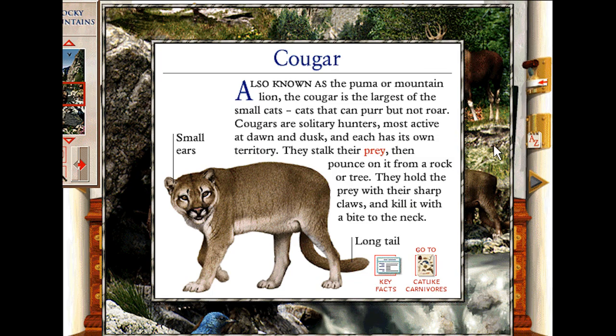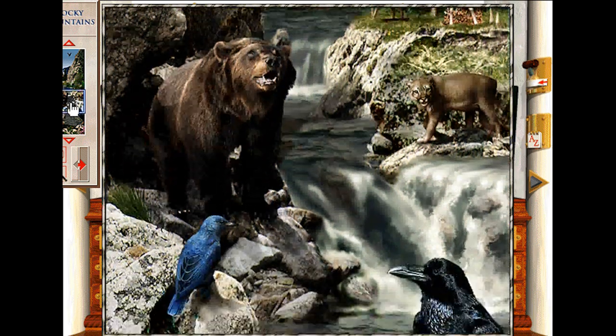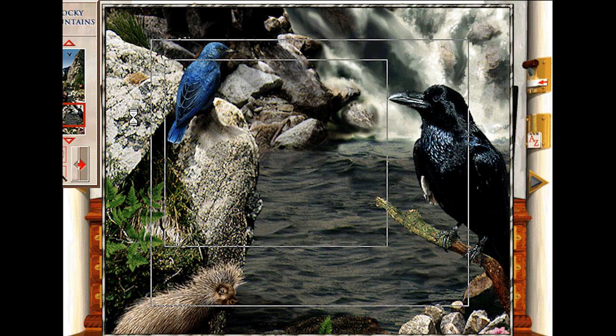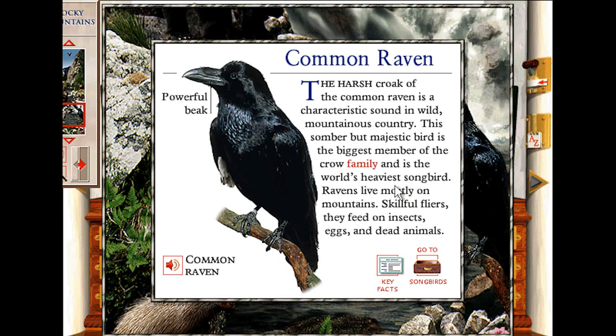Cougar. Mountain bluebird. Common raven.